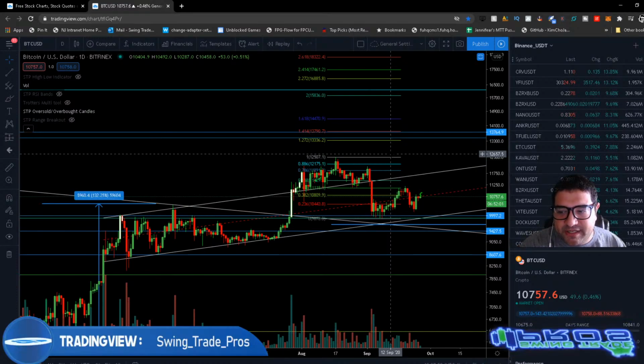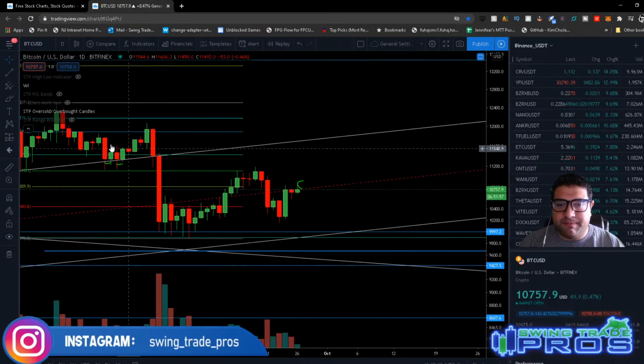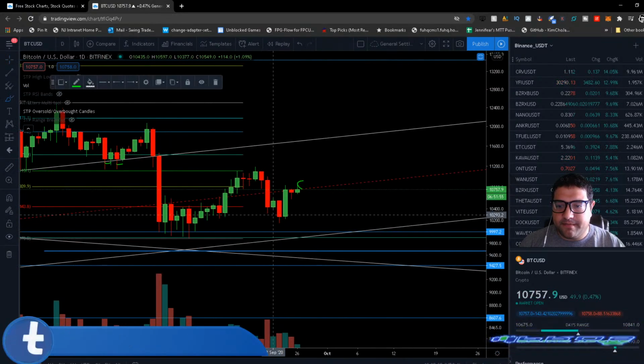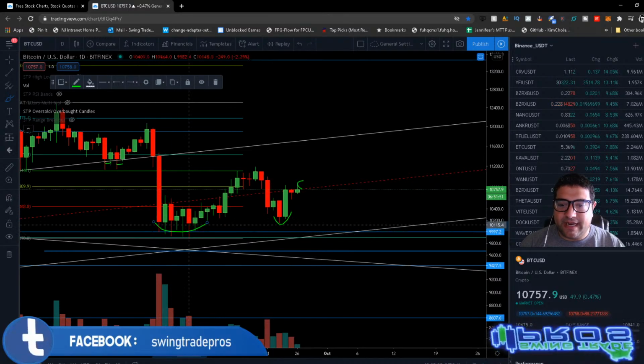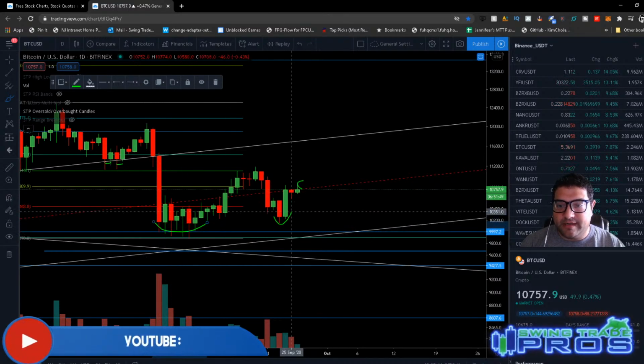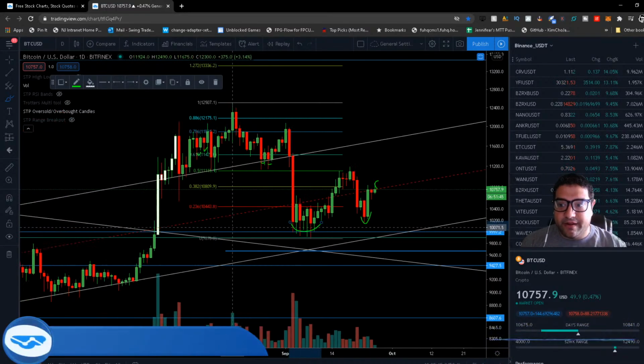Do I think the blood is over? Could be over. We did put in this bottom here. This is technically an Adam and Eve double bottom, all right? Technically an Adam and Eve double bottom on Bitcoin right now on the daily.